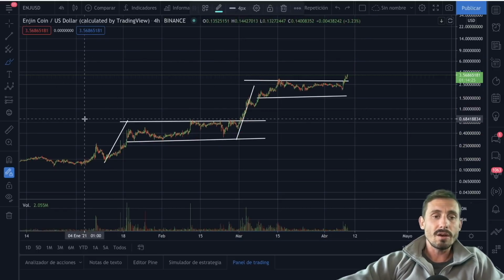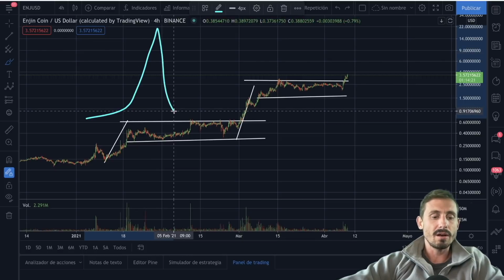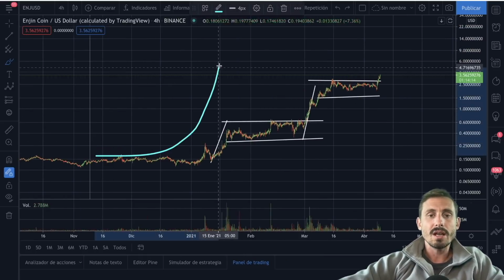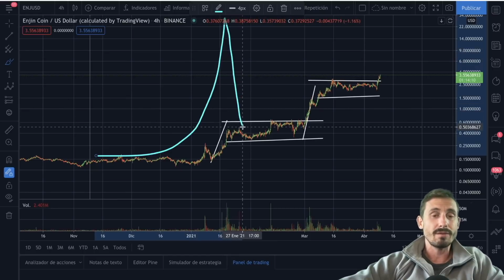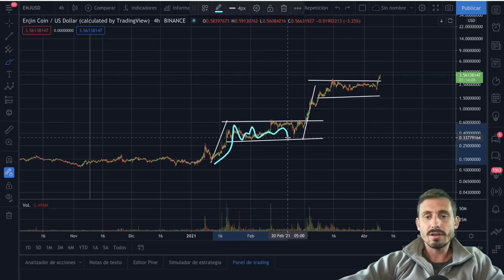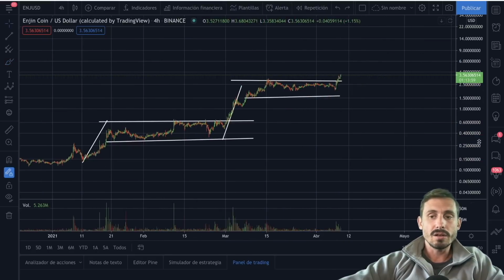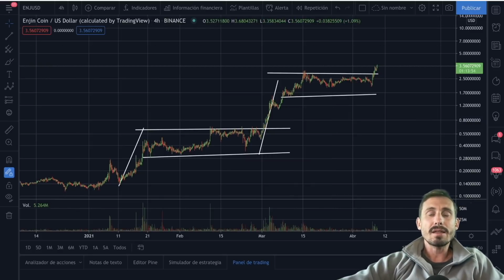We do not want to see on the chart something like that, because if this happens, we might have a straight pullback straight back down, okay, guys. This is like the 2017 cryptocurrency bubble. We do not want to see huge parabolic runs, because very likely we might have a huge crash even faster. So we're just having nice pull-ups and consolidation, pull-up, consolidation, and now it looks like we are going to go to several dollars here for the Engine US dollar price. Looking very healthy, guys. Let's take a look at Theta Network.